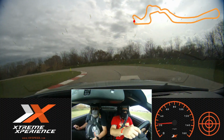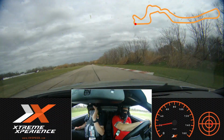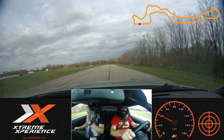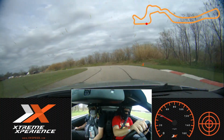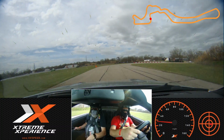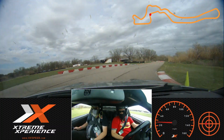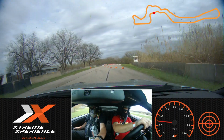Nice and smooth through these S's as we come out on the straightaway. Eyes up to the orange cone in the distance. That's where you're headed. Gas, gas, gas. And brake for me, brake for me. All the way to the orange turn-in cone. And turning in my side. Eyes up to the orange turn-in cone.